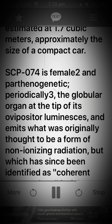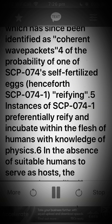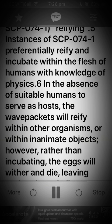SCP-074 is female and parthenogenetic. Periodically the globular organ at the tip of its ovipositor luminesces, and emits what was originally thought to be a form of non-ionizing radiation, but which has since been identified as coherent UAV packets. The probability of one of SCP-074's self-fertilized eggs, henceforth SCP-074-1, reifying is 0.5. Instances of SCP-074-1 preferentially reify and incubate within the flesh of humans with knowledge of physics.